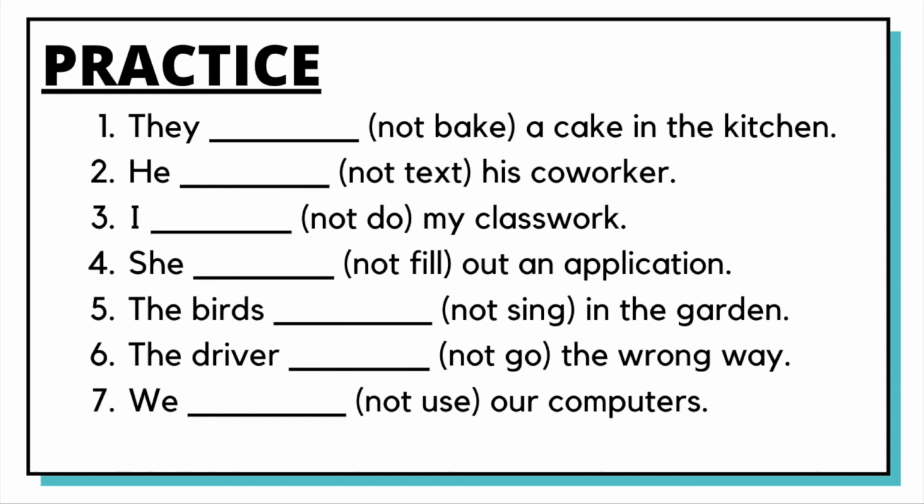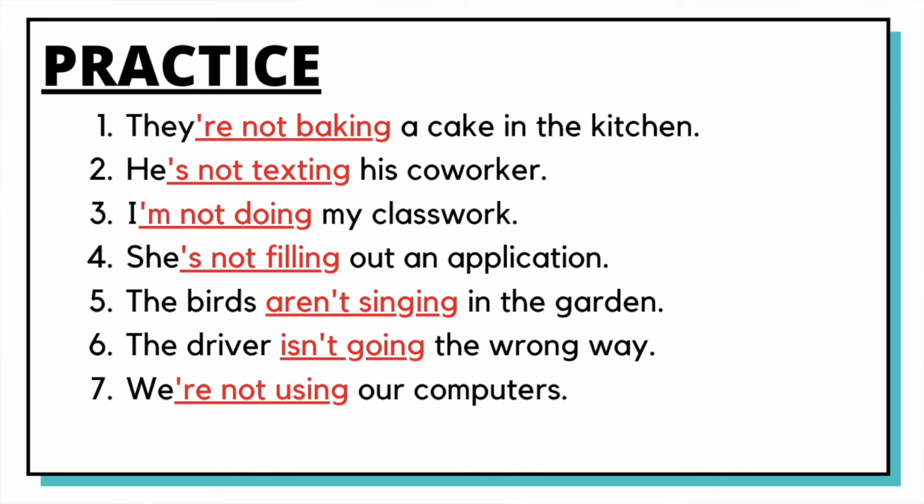Now let's take a moment to practice making negative sentences. Be sure you have the correct be verb, not, and a verb plus ing. You may use contractions if you like. Pause this video and take a moment to write out these answers or do them in your head. Now let's take a look at our answers.